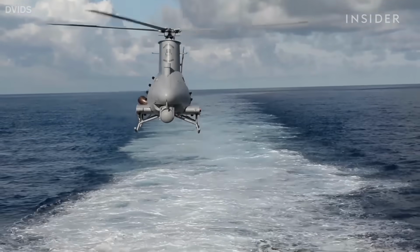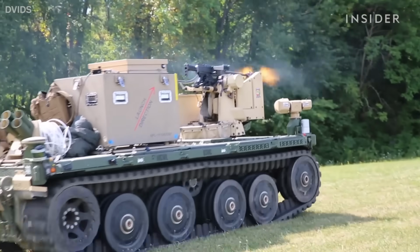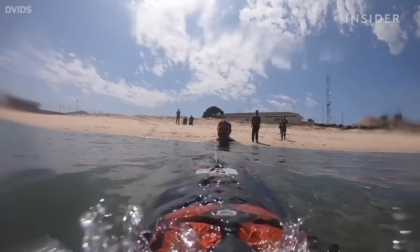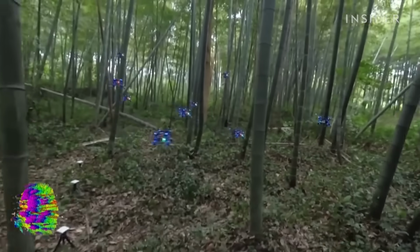To stay one step ahead, big budget militaries like the US and alliances like NATO are continuing to innovate, in the air but also underwater and on land. This video from 2019 shows NATO testing submersible drones, and this is a drone swarm flying through bamboo forests in China.